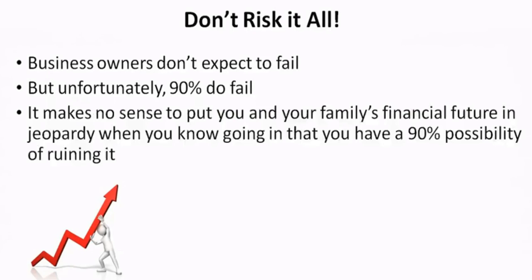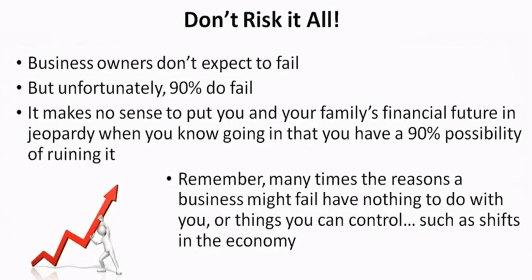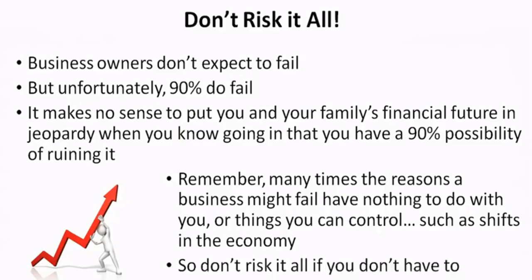Business owners don't expect to fail, but unfortunately, 90% do fail. It makes no sense to put you and your family's financial future in jeopardy when you know going in that you have a 90% possibility of ruining it. Remember, many times the reasons a business might fail have nothing to do with you or things you can control, such as shifts in the economy. So don't risk it all if you don't have to.